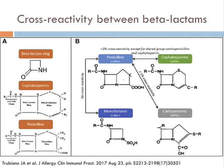It shows the chemical structure. As you can see, carbapenem and monobactam have very low cross-sensitivity. Cephalosporin cross-reactivity is now less than 2% in general. But if you, again, use different side chains, it's different.